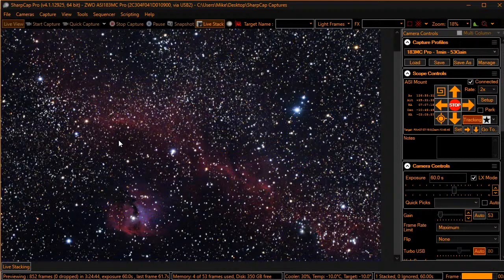The Seagull Nebula. Well, I think that's a dove, Tiffany, but close enough.